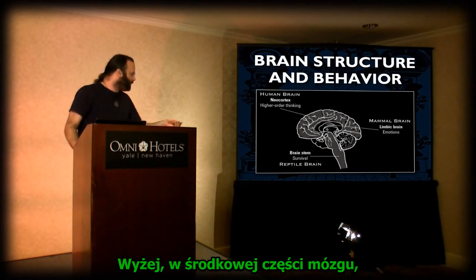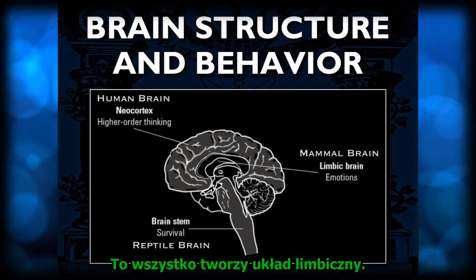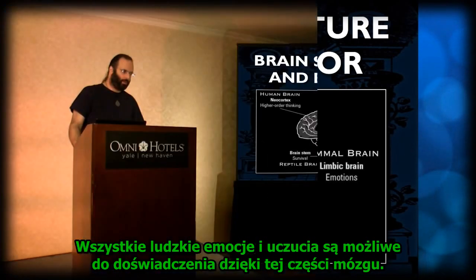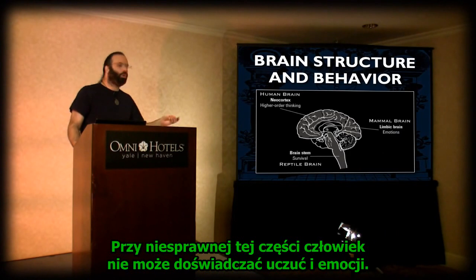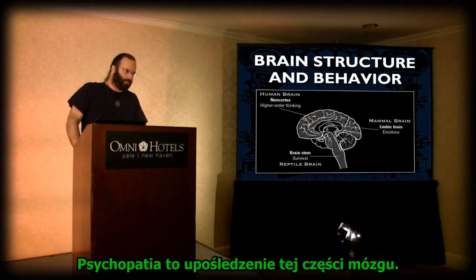Now up here in this middle part of the brain, these are all the different glands like the hypothalamus, the thalamus, the pituitary and pineal glands, etc., that comprise the midbrain or the limbic system. All human emotions are facilitated, are made possible by this part of the brain, okay? So this part of the brain, if it wasn't working properly, you would not be able to experience a normal range of human emotions. This is part of what psychopathy is.